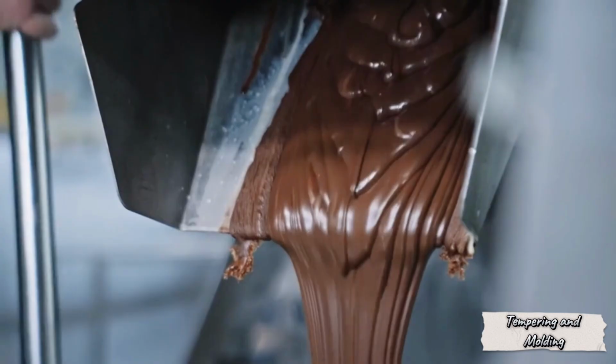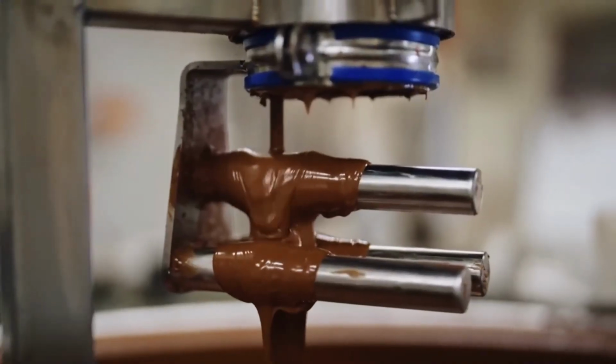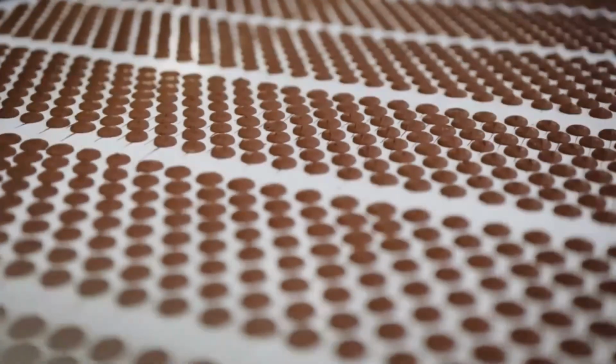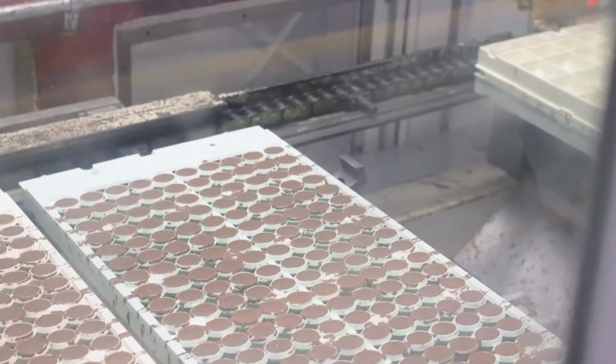The next stage is tempering, the precise heating and cooling of chocolate to encourage the formation of stable cocoa butter crystals. Properly tempered chocolate has a glossy shine, a smooth structure, and that satisfying snap when a bar is broken.